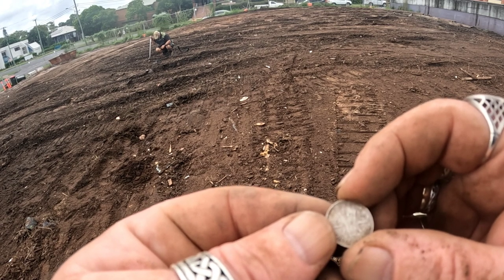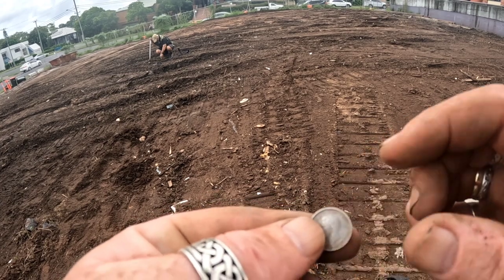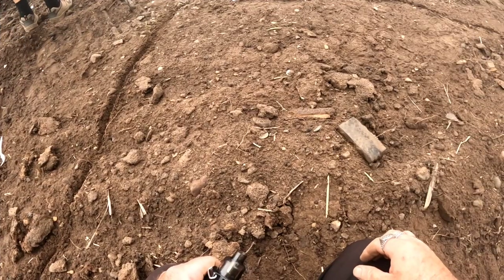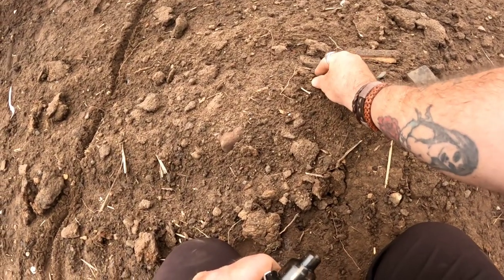I do believe it's only 50% silver. But it's still a silver, even though it's a small one, and I'm really happy with it. Well, I didn't even have to dig for this one. Right there, right on the surface.